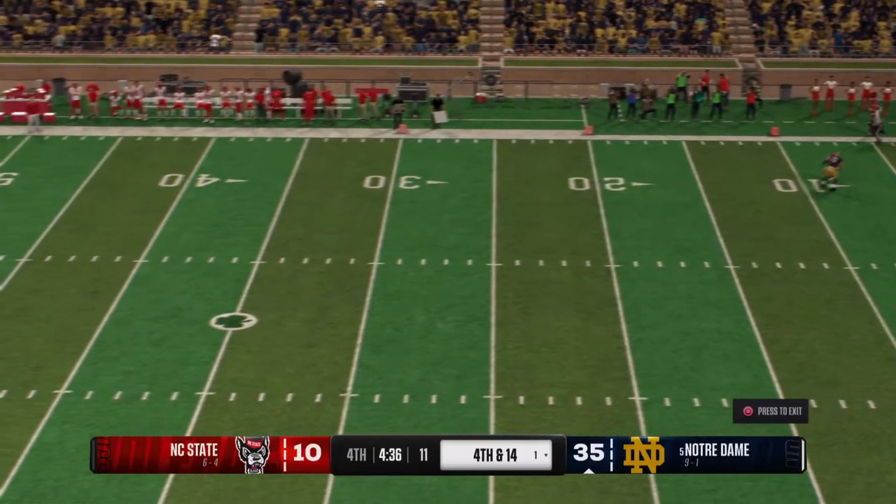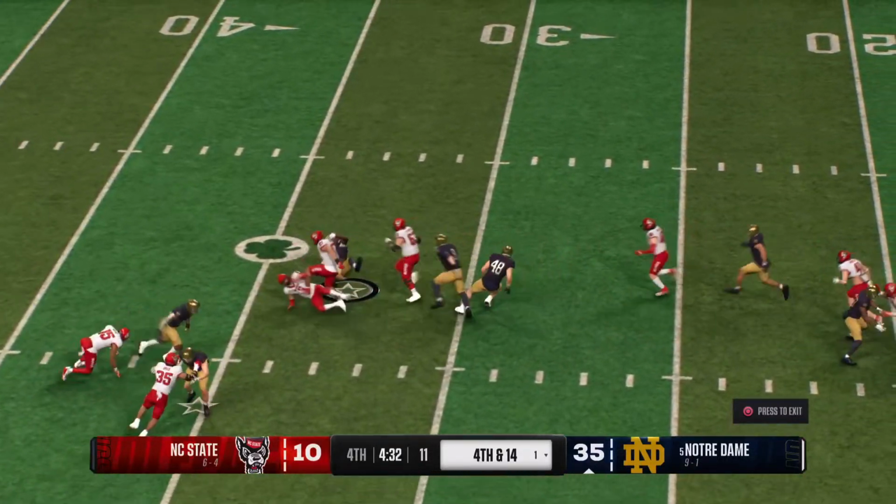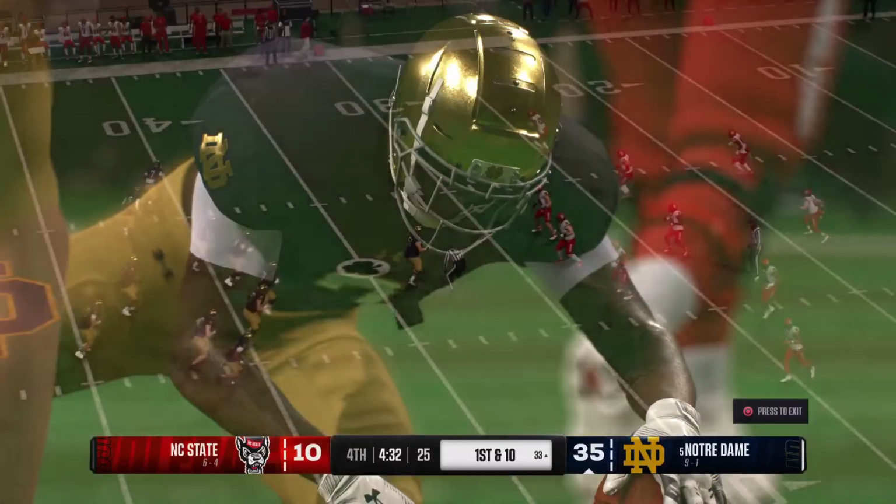Sometimes avoiding disaster is the best thing. The punter just gets it out of there. Great move there. This guy is a daring punt return man.